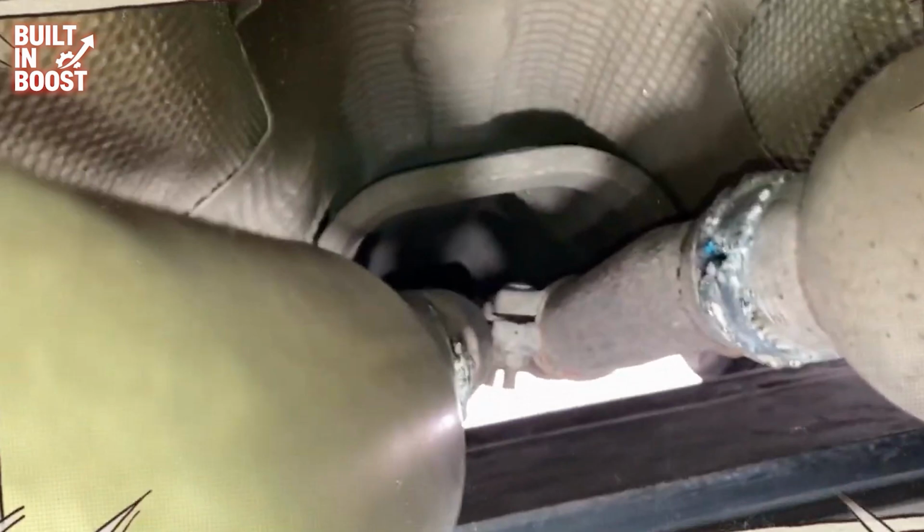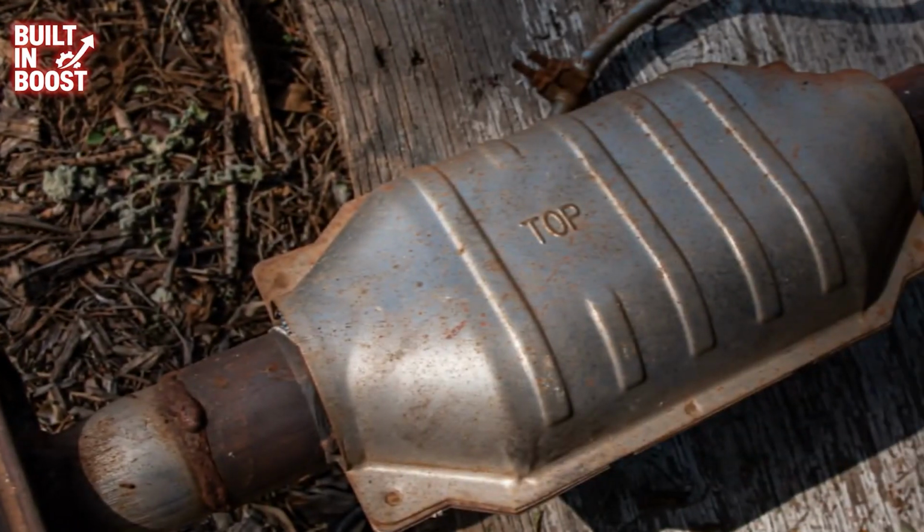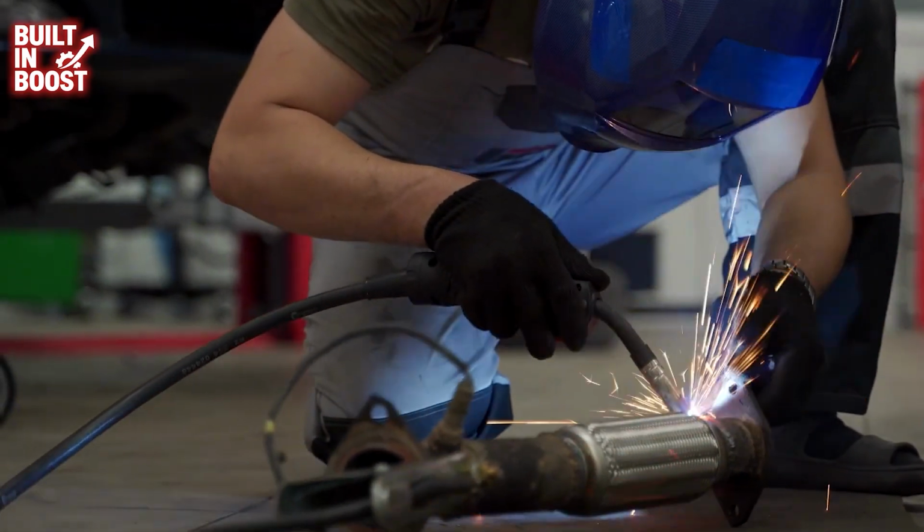Bottom line, don't treat exhaust noise like a harmless side effect. Treat it like a warning, because the moment your car is too loud, too leaky, or too smelly, that's definitely too late to pass inspection.